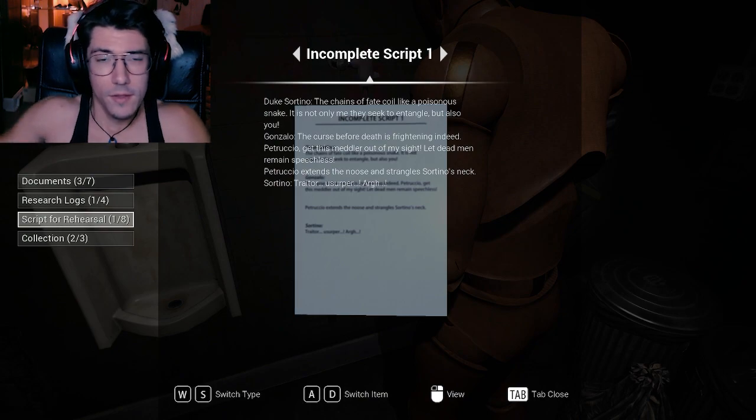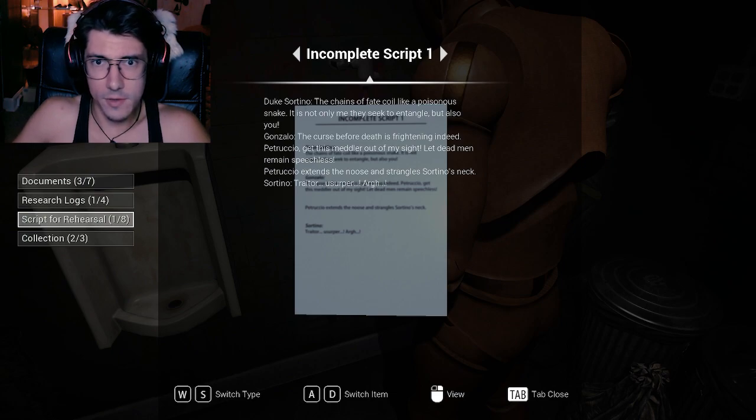Duke Sortino, the chains of fate coil like a poisonous snake. It is not only me they seek to entangle, but also you. Gonzalo. The curse before death is frightening indeed. Petruccio. Get this meddler out of my sight. Let dead men remain speechless. Extends the noose and strangles Sortino's neck.